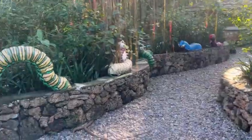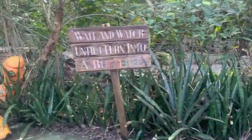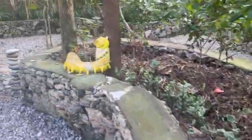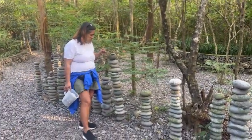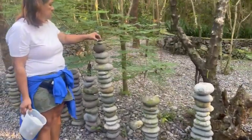It's like I've entered a stone stacking paradise. Picture this, rows and rows of carefully balanced stones, each one perched perfectly on top of the other, as if they had been frozen mid-tumble. It's like these little stone towers are daring you to come closer. And of course, I can't resist.